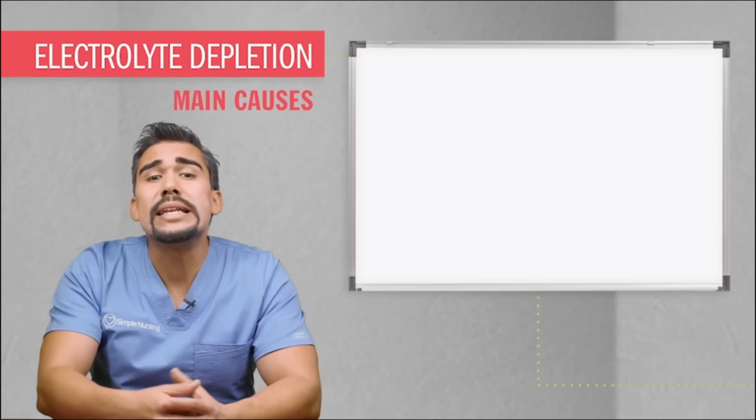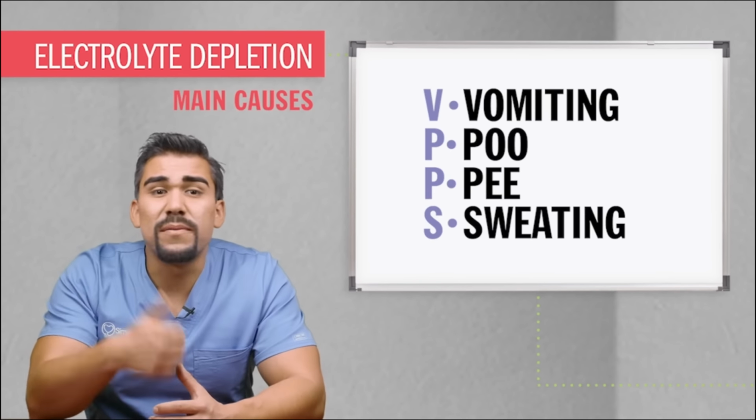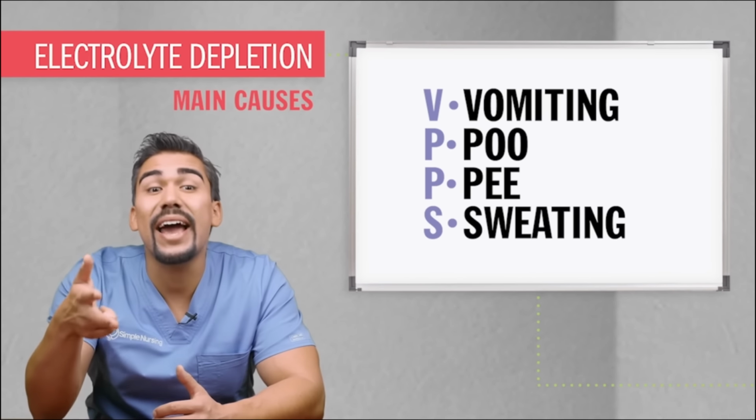Okay, now that we've covered how to get electrolytes in, let's go over how we get them out, which makes us end up feeling weak and fatigued and hating life, kind of feeling like nursing school. So let's get into it. Now, as far as electrolyte depleters, there are two main exit doors where electrolytes leave the body and go into the potty. So we use our nifty acronym VPPS: vomiting, pooing, peeing, and sweating.